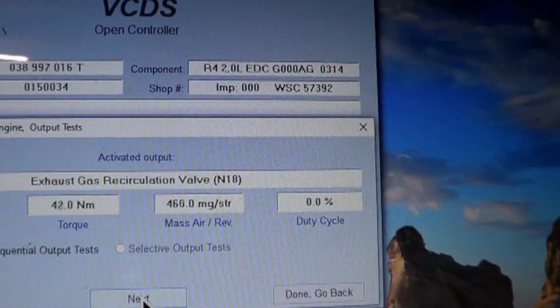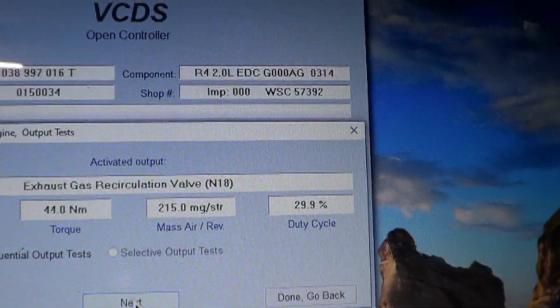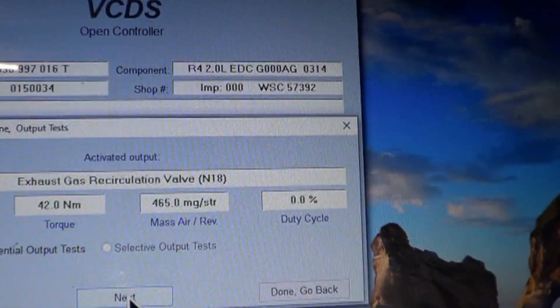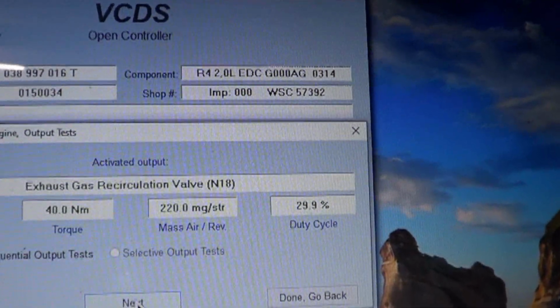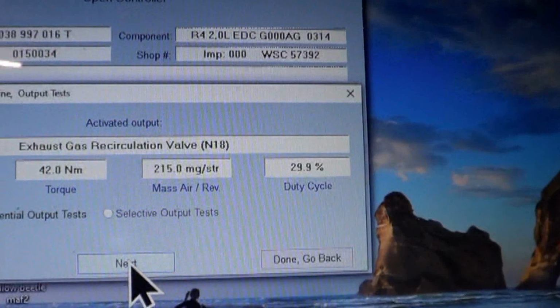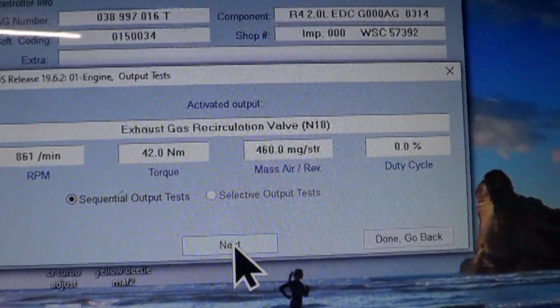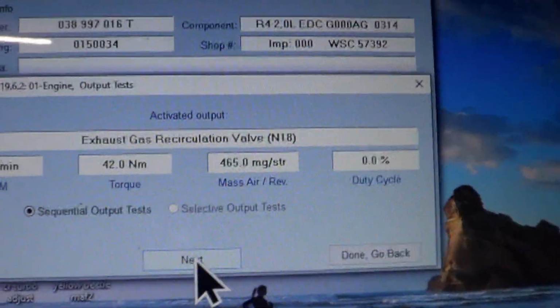In the mass airflow sensor, when the duty cycle changes, there's a change of about 200 milligrams per stroke. And you can hear a tone change in the engine when that happens. At least I can. I don't know whether you can on camera or not. So that shows me the EGR valve is working at least a little bit.